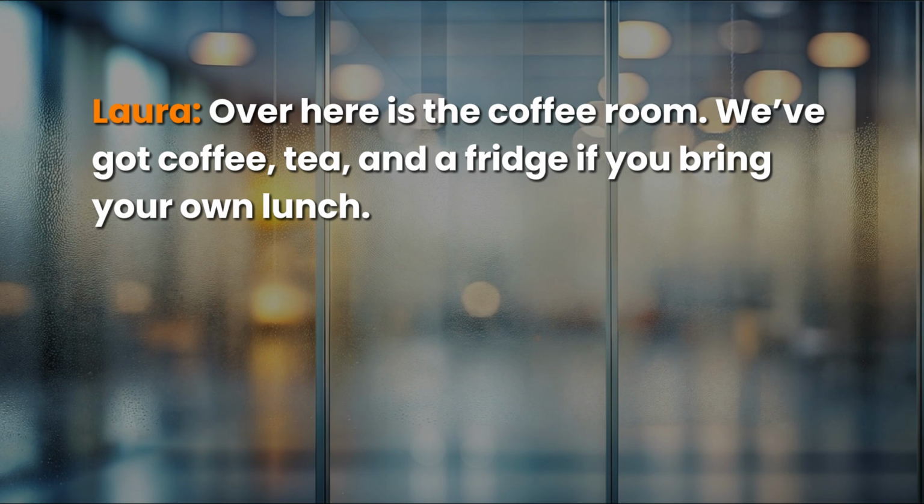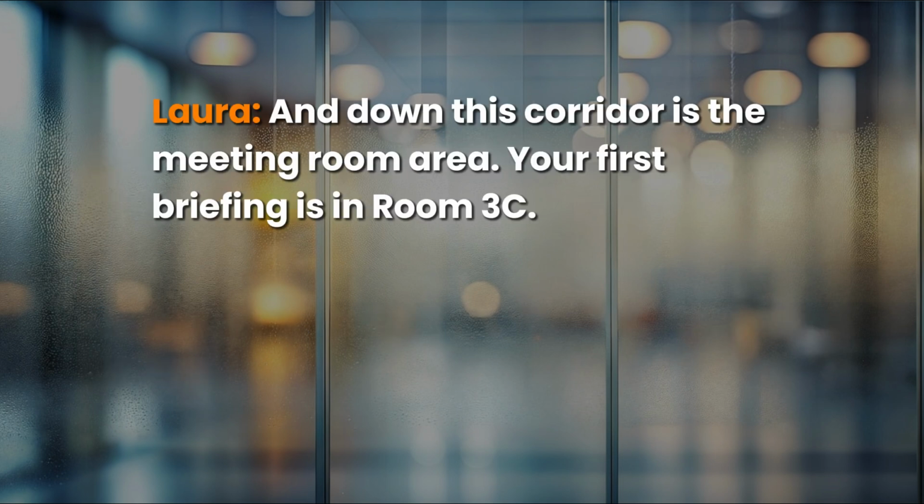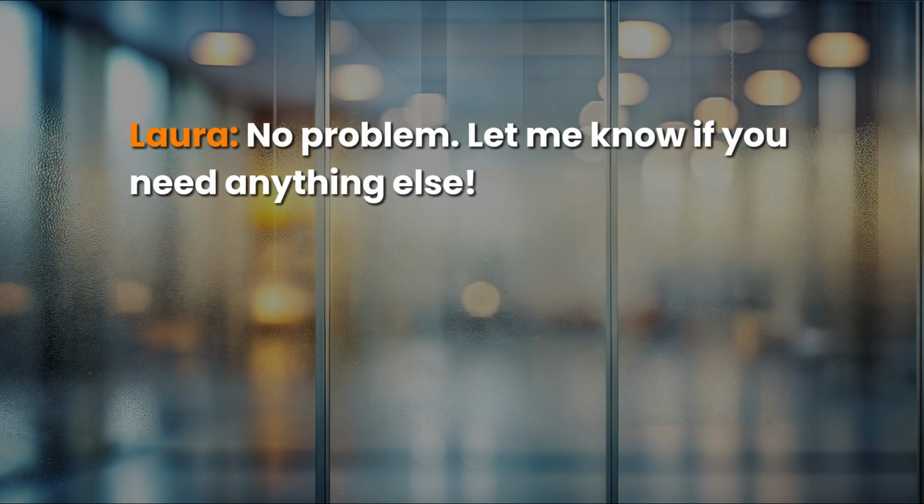Over here is the coffee room. We've got coffee, tea, and a fridge if you bring your own lunch. Nice. I might just live in here during breaks. And down this corridor is the meeting room area. Your first briefing is in room 3C. Thanks, Laura. This is super helpful. No problem. Let me know if you need anything else.